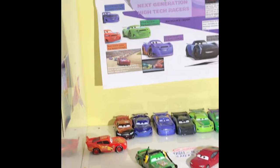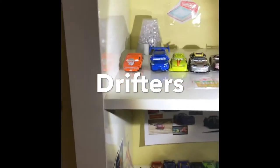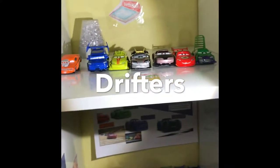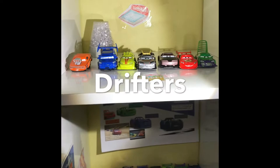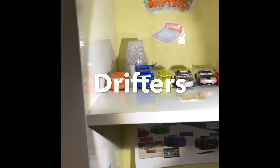Yeah, so that's it. Now we're going to be moving on to the drifters. So here are all of our drifters, and in case any of you don't know, drifters are just another type of car that tend to drift, as we saw in Cars 2. Kabuto is over here, and he was drifting very well against Tokyo Mater, and he still lost. But anyway, that's what drifters are.